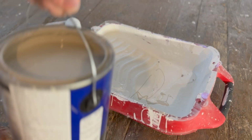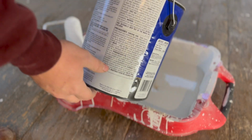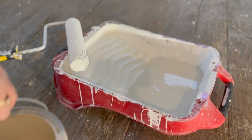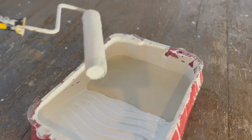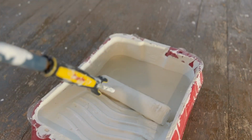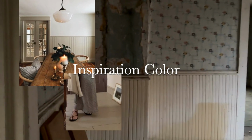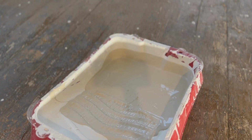I feel like there's always controversy when it comes to painting flooring, especially wood flooring. But we knew that refinishing these floors would just take more time and effort than we were willing to give them. So we decided to go with paint. I am a little disappointed that it's not as dark as I thought it was going to be. So if I were to paint these floors again, I would do it probably a shade darker.